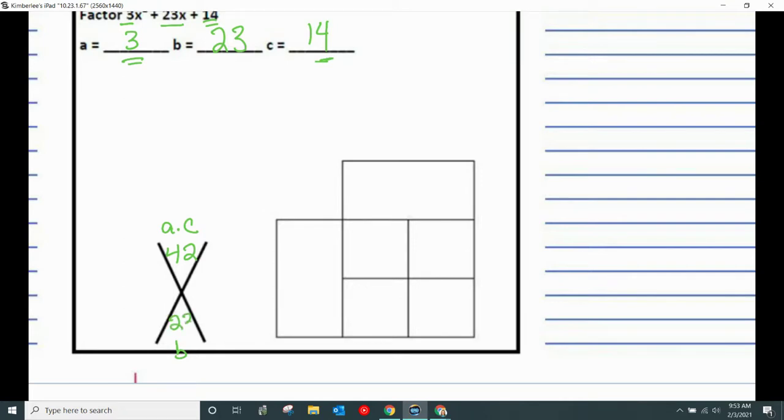So then I like to come over here and make my table, right? I'm trying to multiply two things to get the top number in the X, the 42, and I want to add up those numbers and get 23. So I always start with 1. Well, I could do 1 times 42, and that would give me 42. But if I add 1 plus 42, I get 43.